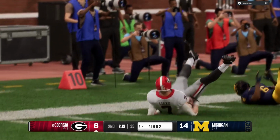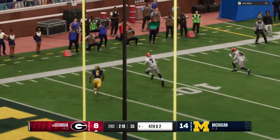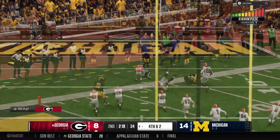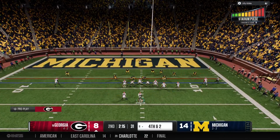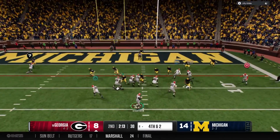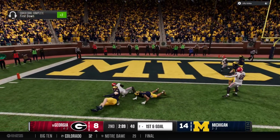Hey, really nice job on defense, too. Understanding the situation. It's 3rd down. We're fine giving up completions right there. We're not giving up the 1st down. We're keeping the football and the ball carrier in front of us, and we're tackling the catch. Awesome job, and now you've set up 4th down. Got it. So close to that end zone.